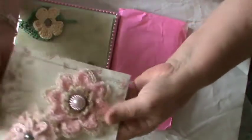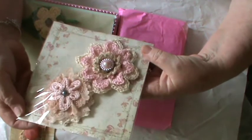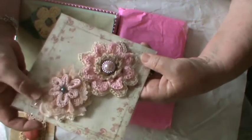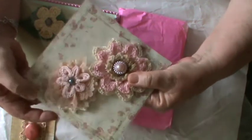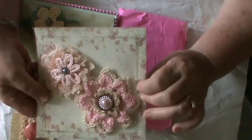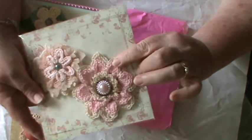And then here are two very lovely handmade flowers, and clearly Rose has been crocheting and adding laces and layers to it. There's a lovely one here, and it's 5 layers deep, I believe. 1, 2, 3, 4.